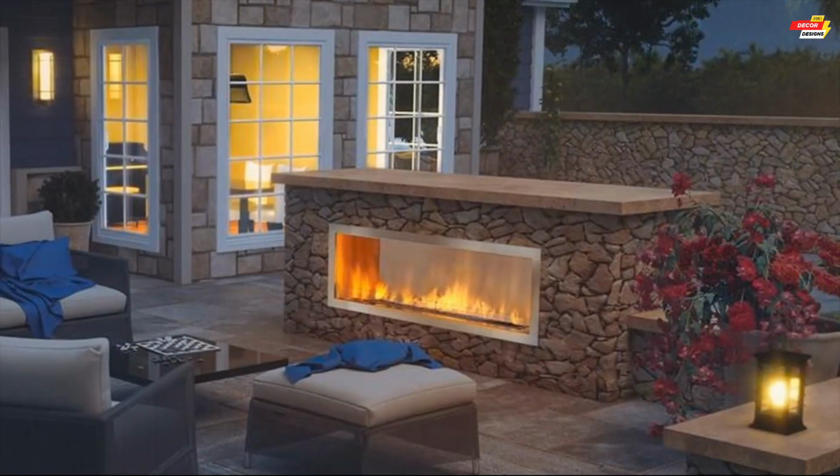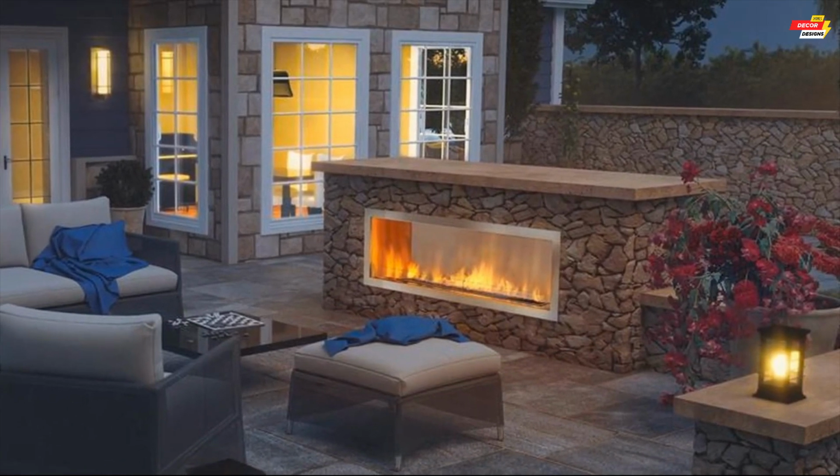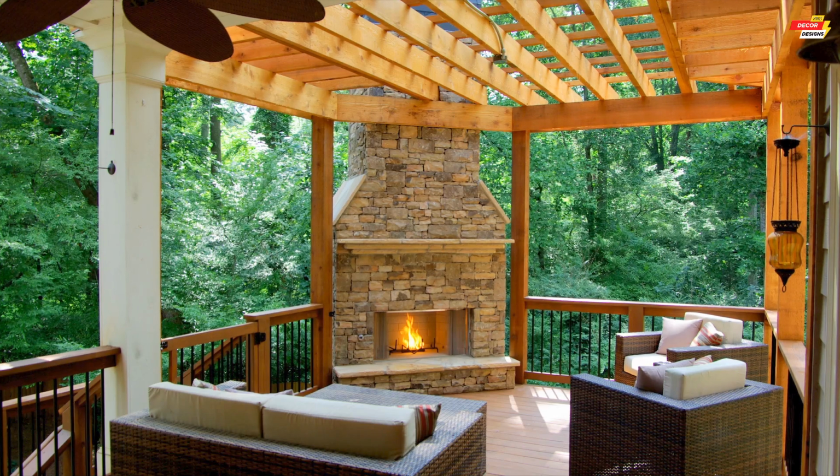When selecting an outdoor fireplace for a small patio, the choice of material is paramount for durability, aesthetics, and maintenance.